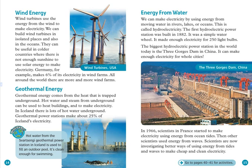Geothermal energy. Geothermal energy comes from the heat that is trapped underground. Hot water and steam from underground can be used to heat buildings and to make electricity. In Iceland, there is lots of hot water underground. Geothermal power stations make about 25% of Iceland's electricity.